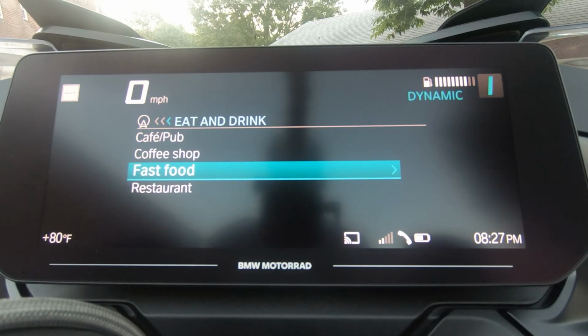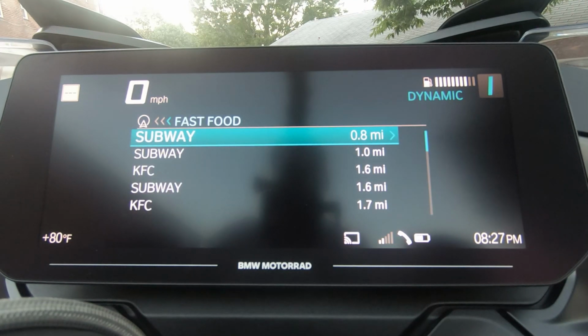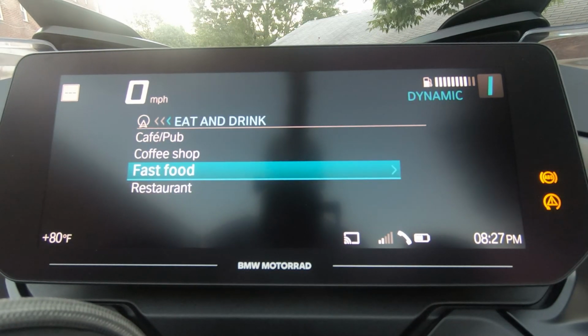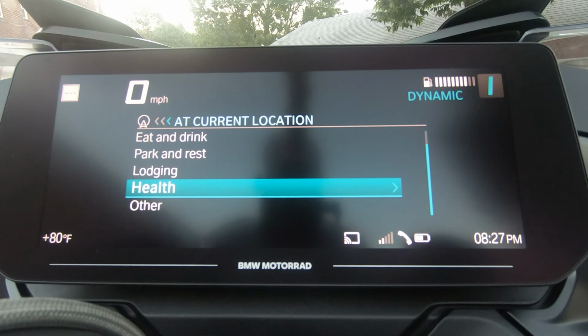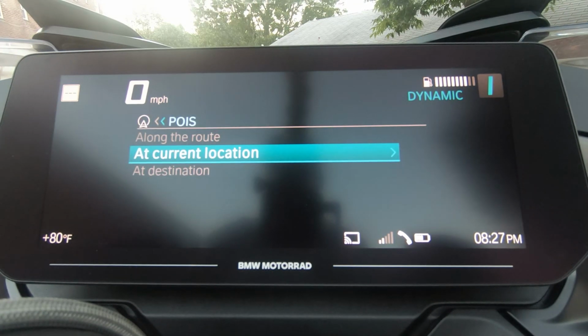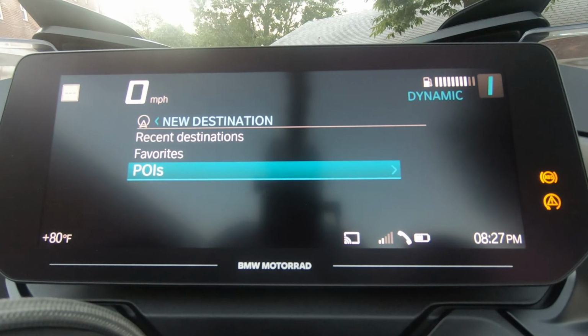You can drill down. I like fast food, let's see. Updating. Again, it's getting everything from my phone internet. Nothing special over there. Ugh, I don't have good choices around me. Park and rest. Lodging, health, better be hospitals, and other. All right, I'm not going to go into this too much. I don't have a destination, otherwise it will allow you to search any POIs close to your destination. Pretty straightforward.